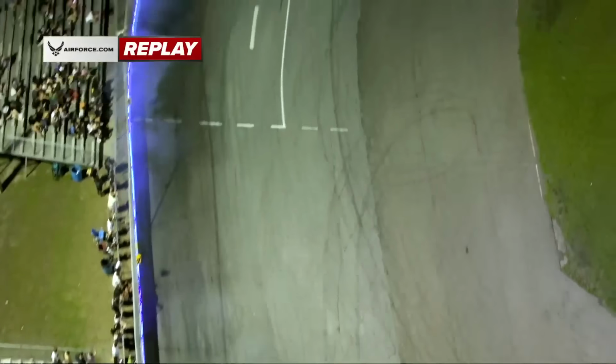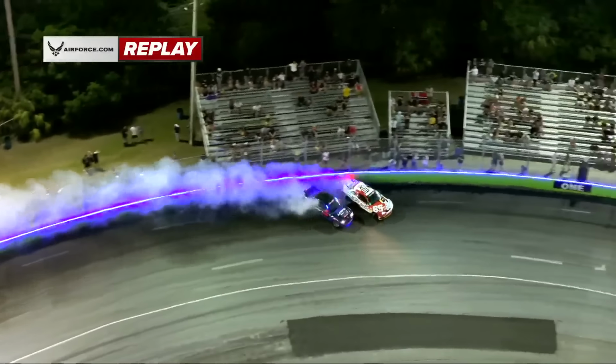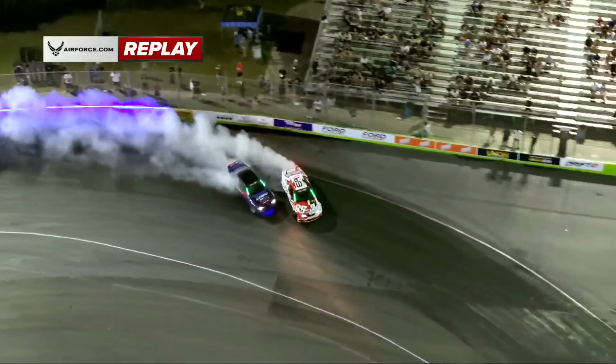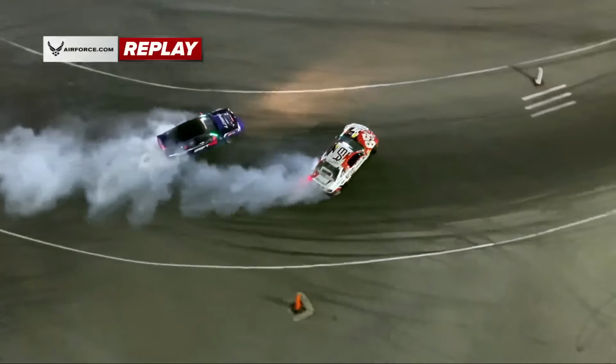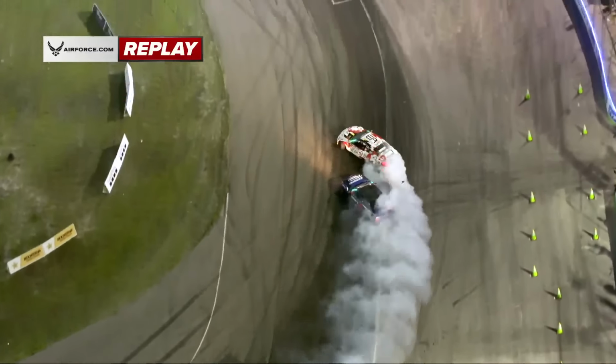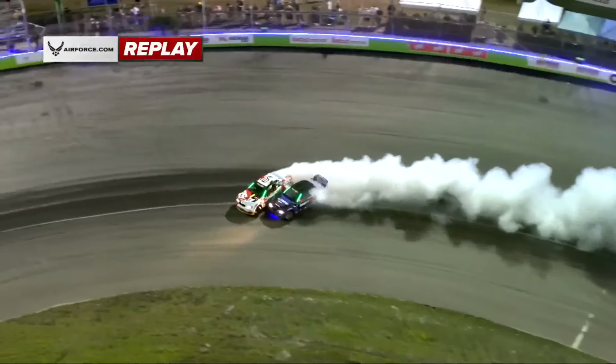Dmitry Brudski out front there as we take a look at our drone angle here. I mean, that's how fast they're going. The drone could barely keep up. But look at Adam LZ in the chase. Same thing, just worming through there, trying to find the right spot in the pocket. It's very difficult to stay consistent when you're in that much smoke. And then as he comes through this section as well, you can see that cabin completely filled up.